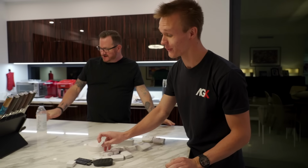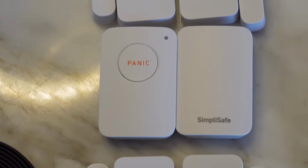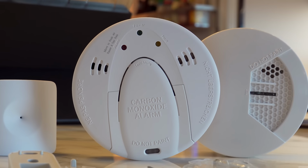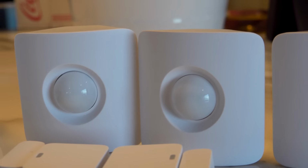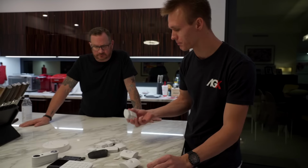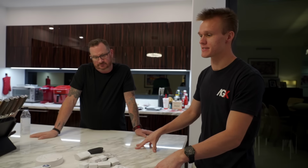The sticky strips do work. You've got the door pieces right here, the door sensors. There's a carbon monoxide alarm, a couple remotes, and then motion sensors. And then you also have a glass breaker sensor, like for a window. The best thing about this is the fact that you can just look at it all on your phone.